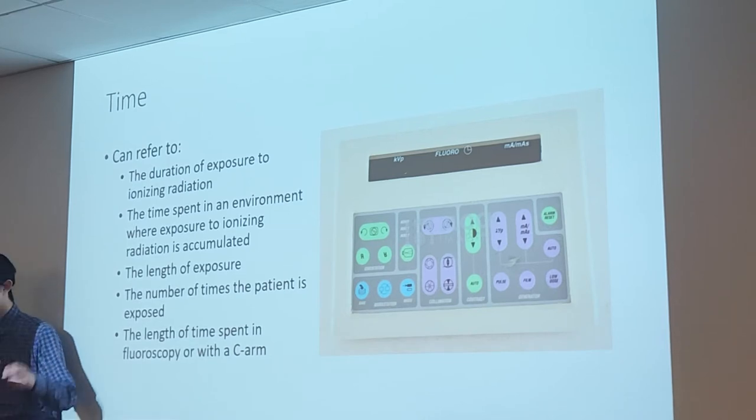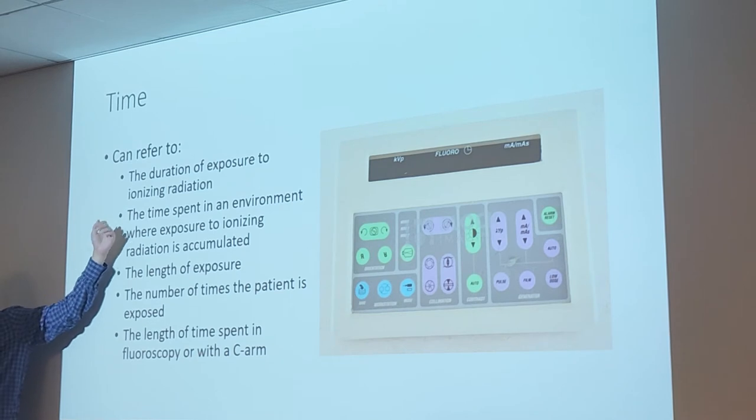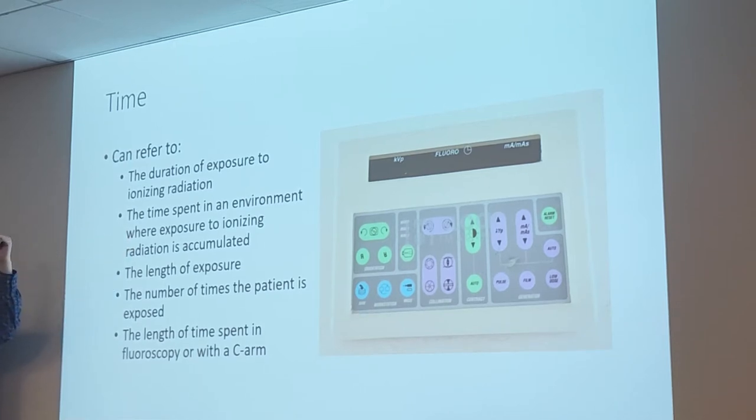So time, how long you're exposed to it, how long the exposure lasts. Usually they last less than half a second nowadays, right? Gone are the 20 to 30 minute exposure times of Roentgen's era. The number of times the patient is exposed. Okay, so how many x-rays are we shooting? And then the length of time spent in fluoro or with the CR. So yes, this is why surgery or IR or fluoroscopy are considered to be high dose environments, because the X-ray is on for a much longer period of time.